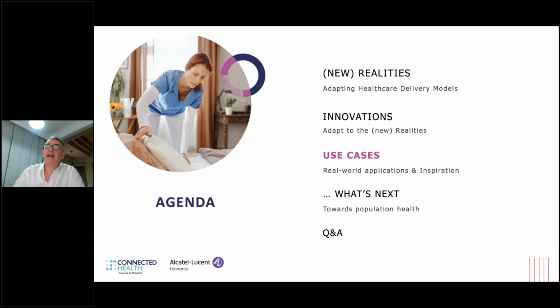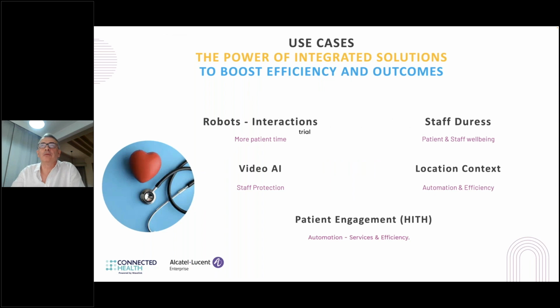Now, by looking at that, the innovation, how can we now make them practical? And that's why we're going to dive into the use cases. I'm going to tell you upfront, some are real world, implemented, tested, used, but there are also a few inspirational ones. That's really important because we are also part of trials and all this kind of stuff, and I definitely don't want to keep them away from you.